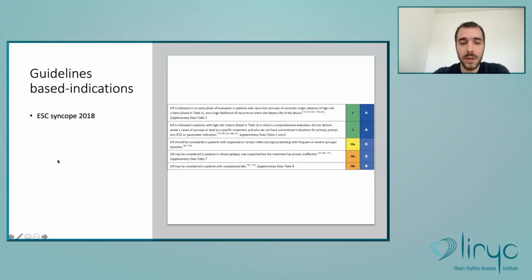If we look at the guidelines, the ESC 2018 guidelines on syncope have made a class 1 recommendation for ILR implantation for patients with unexplained syncope with high likelihood of recurrence at follow-up, for patients at low risk, and even for patients at higher risk, of course, after a comprehensive evaluation.